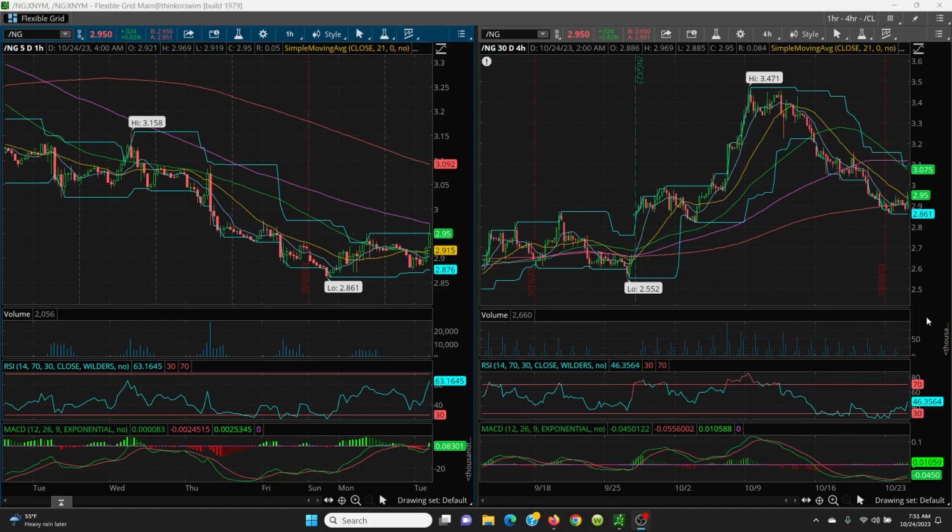All right, natural gas here. Here we have your hourly and your 4-hour chart. Now, you came all the way down here to this 2.86. That was a really nice, good support level here. And then you notice that it ran up here, got as high as 2.95. And then it came right down and it made a nice higher high at 2.87. See the 2.86, then the 2.87.